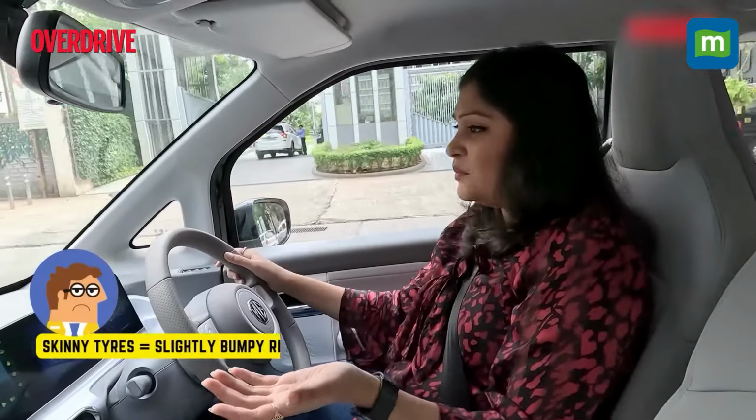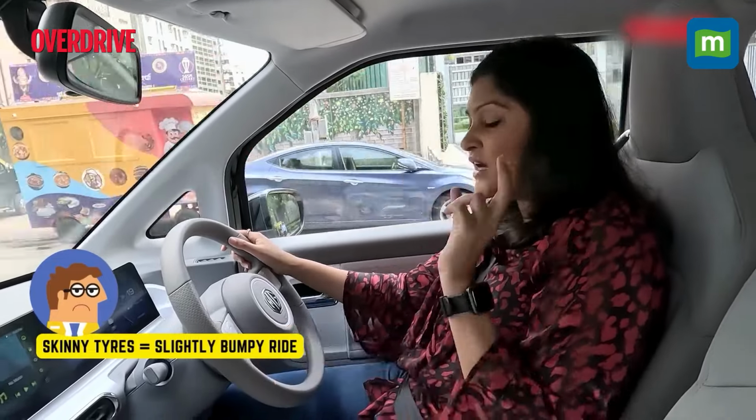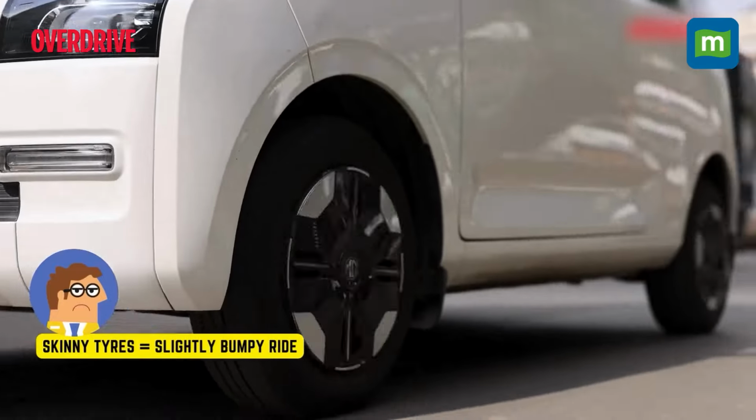A common complaint that we had even during our reviews was that the tires are really skinny, and you do end up feeling the bumps on the road.